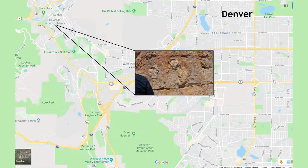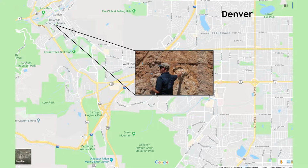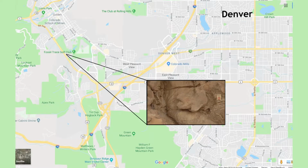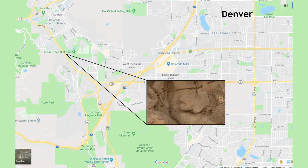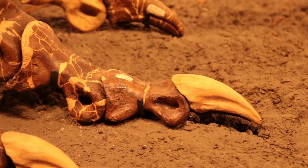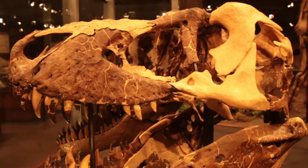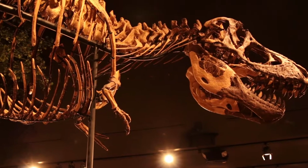The Morrison-Golden fossil sites also consist of a wall of Cretaceous-aged plant and animal impressions at the Colorado School of Mines. There are also Triceratops tracks along the Triceratops Trail tucked among the Fossil Trace Golf Course. Let's zoom forward in time near the end of the Cretaceous when the Hell Creek Formation was deposited. This formation contains near-complete skeletons of what is probably the most well-known dinosaur, the Tyrannosaurus rex.